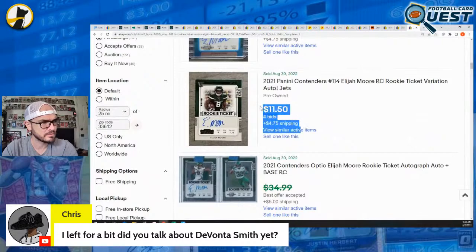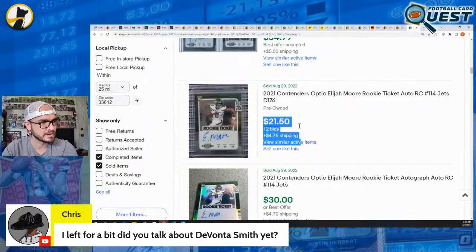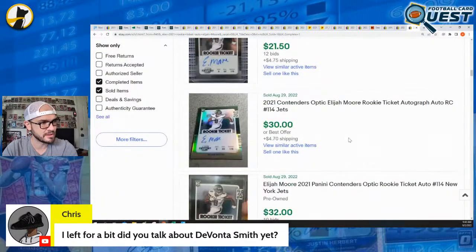But if I can get, baby, that's sweet right there. Nice little deal, man. If I get Elijah Moore for 15, something like that, I can get Elijah Moore a little bit cheaper. That's going to be my arbitrage or pivot play right there. And this one's even a silver. This one looks silver. Yeah, I'm pretty sure that looks silver.